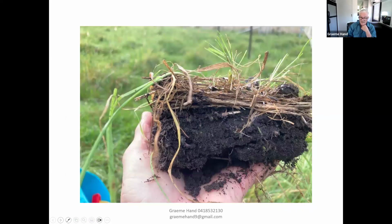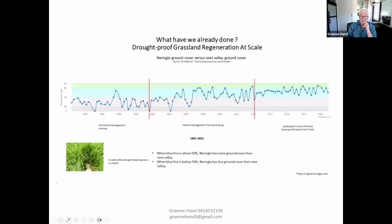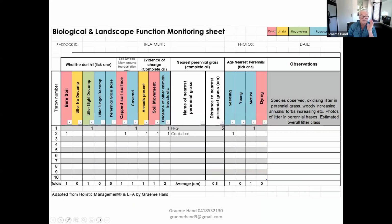So, that's Celia holding some of the work from Oakhampton. It was all sandy, and within 12 months, 15 months, it was back to that. We do the same here. This is at Wattle Park. That's Tian holding some of our work. So we do the safe to fail trials. We do all that ourselves. So I'll skip forward to this.